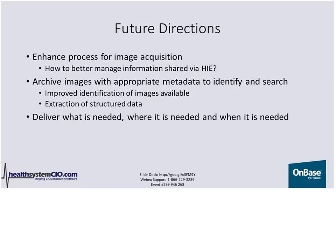So to wrap things up, the future of all this is that you really want to enhance this process for image acquisition. And I think one of the places right now where there's a shortfall, and this is, I think, for pretty much everyone, is we're getting more and more data or documents that are coming to us not in traditional paper format, but through electronic means. So how do we manage this information that's coming through some sort of health information exchange and integrate it into the record the same way that we integrate more traditional documents that are acquired through scanning or other types of methods?